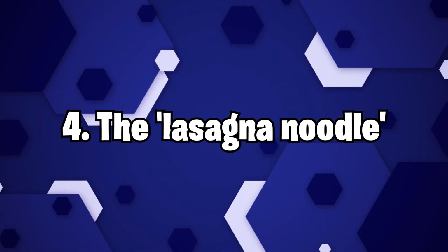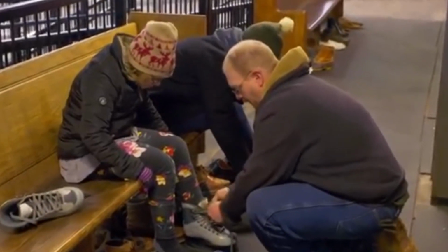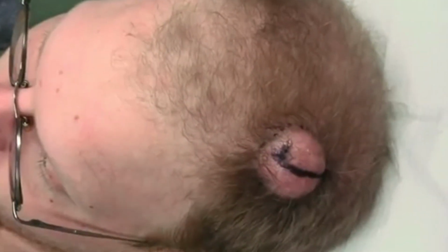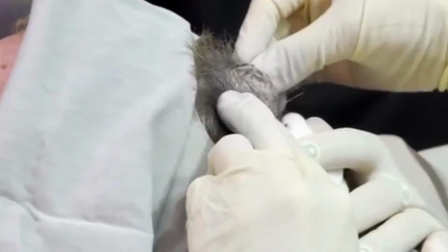Number 4. The lasagna noodle. The food metaphors continue with this stellar cyst pop, first posted to YouTube in July. Fair warning, there's a lot of blood before the big payoff. When Lee squeezes the growth and the contents come out in one flat long ribbon, it's almost like a lasagna noodle, Lee remarks during the video. Watch the whole thing if you can stomach the bleeding, or skip to 8 minutes and 19 seconds for the actual pop.